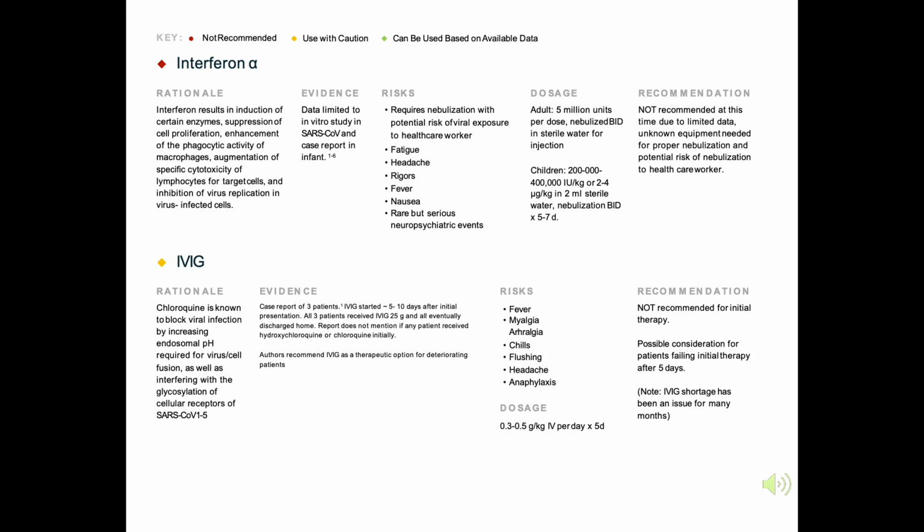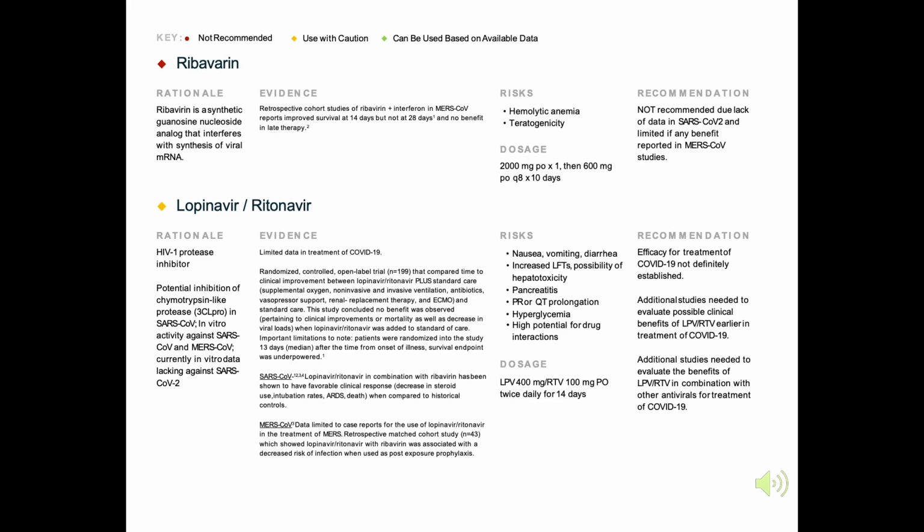The fifth antiviral is IVIG, which fights the virus directly with antibodies. A shortage has been an ongoing issue over the past few months, and it's not recommended as initial therapy, though it could be considered after 5 days. The sixth antiviral is ribavirin, a synthetic nucleoside analog to fight the virus directly via RNA. There's data to suggest limited benefit, and its use is not recommended.